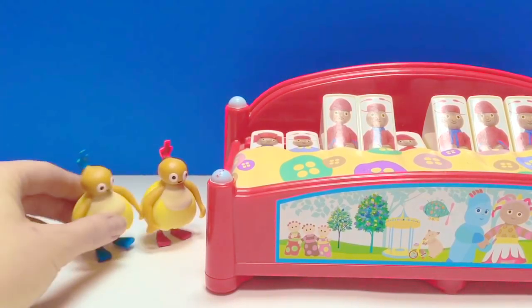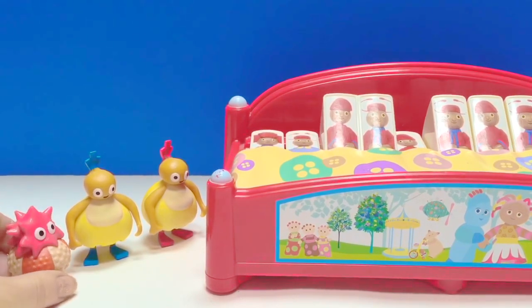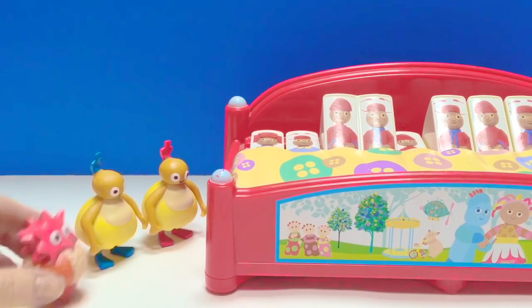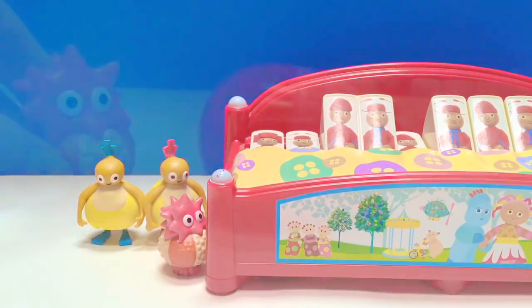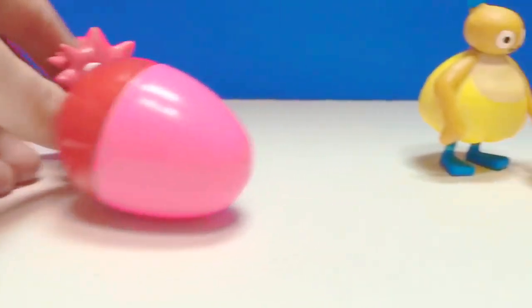Twilly-woo, twilly-woo, peekaboo. The piano is quite high. How are the toys going to get up there? Let's think. Peekaboo has found an egg. Will the egg help them get up on the piano?